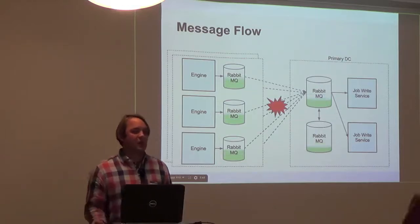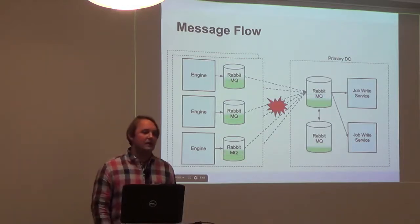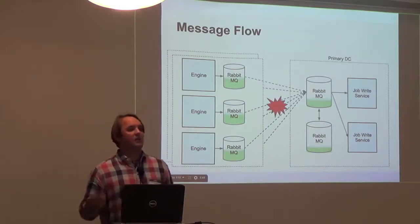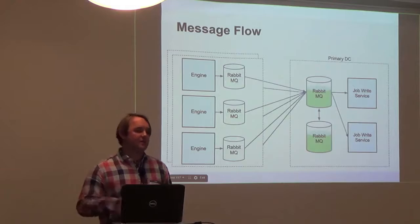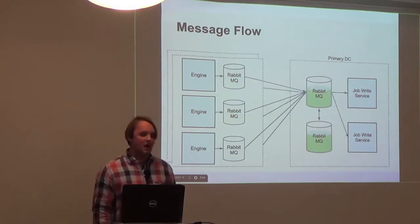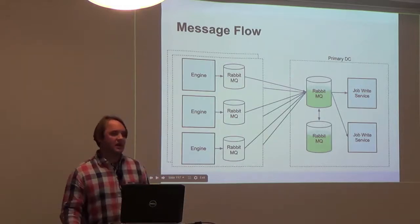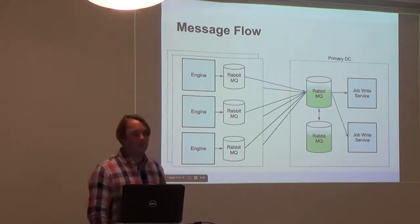The cluster would quickly go away, but the engines and job write service would continue working until the network partition came back and we were able to get back into our steady state, where the engines have little to no messages, and the cluster has a small amount of messages that are buffered up.